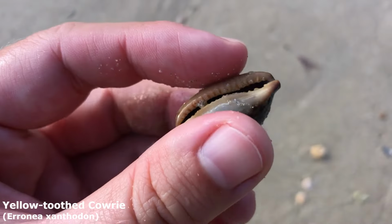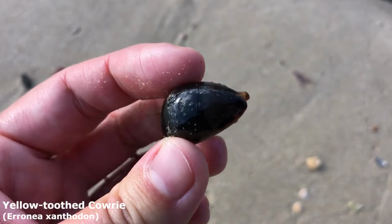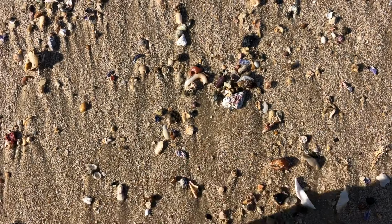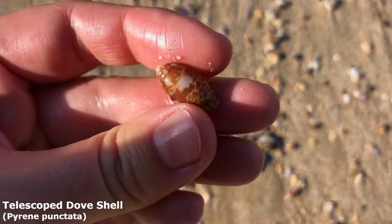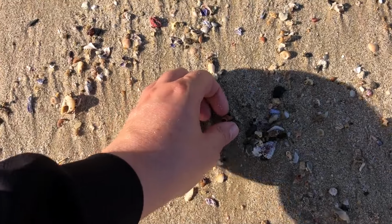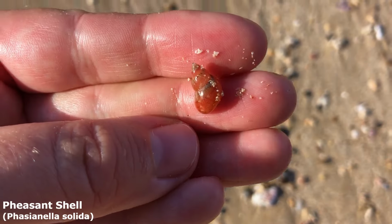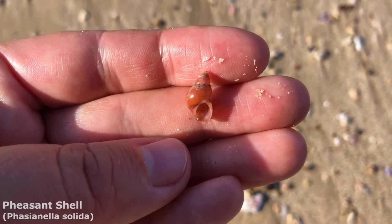This one is a lovely yellow-toothed cowrie. They do lighten out quite considerably, so he will turn a light blue color, but at the moment he looks almost black. During the morning, I am going to be picking up a lot of miscellaneous minis, although I will show this one. That one is a telescope dove shell, slightly worn away. I'll be picking up plenty of these guys though. Yes, they are very common, probably the shell I've collected the most of ever. They are little pheasant shells.